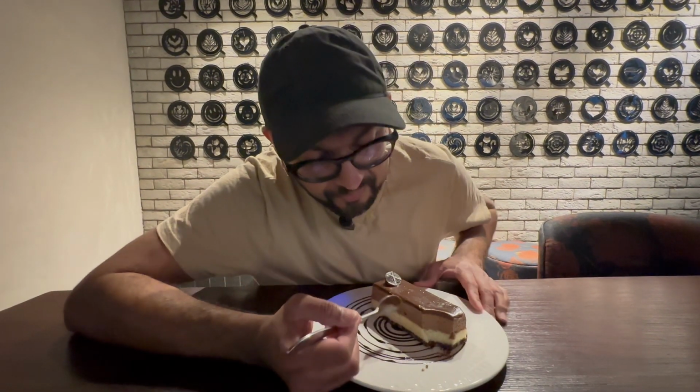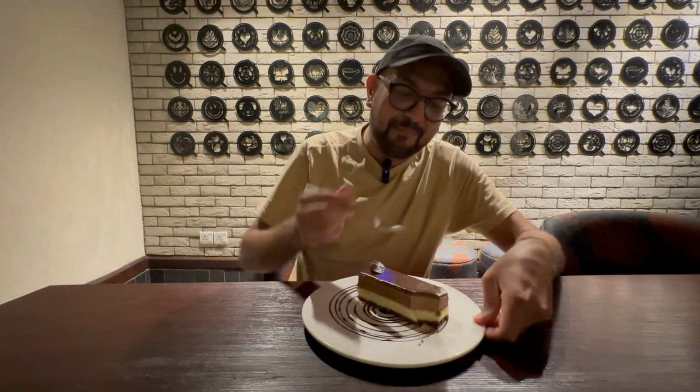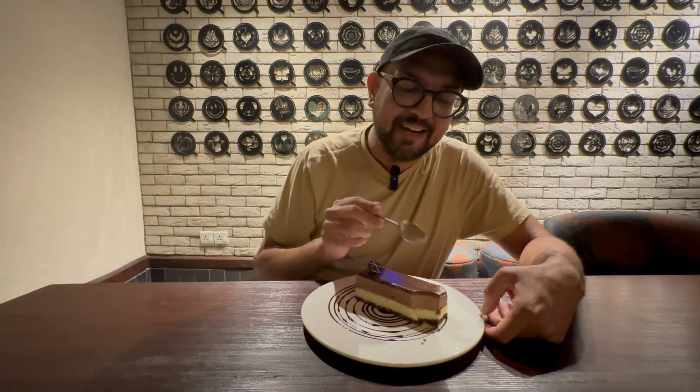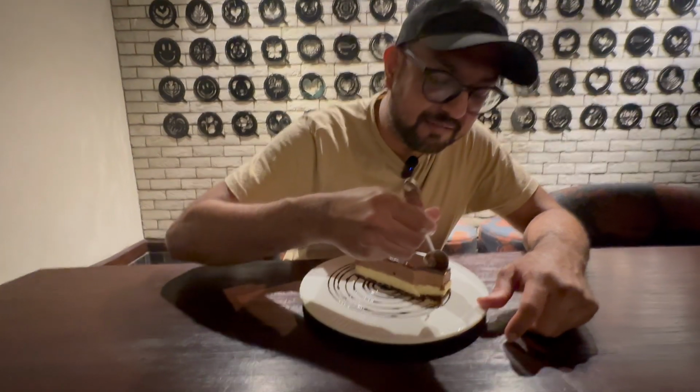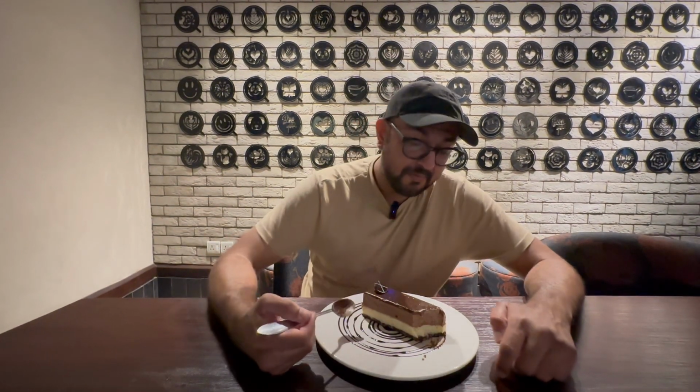And it is delicious. Because you get 4 different flavors, I'm actually going to take that very important second bite and tell you which layer is my favorite. 4 layers, guys. Oh my god. It is so delicious. I like all 4 of these layers.